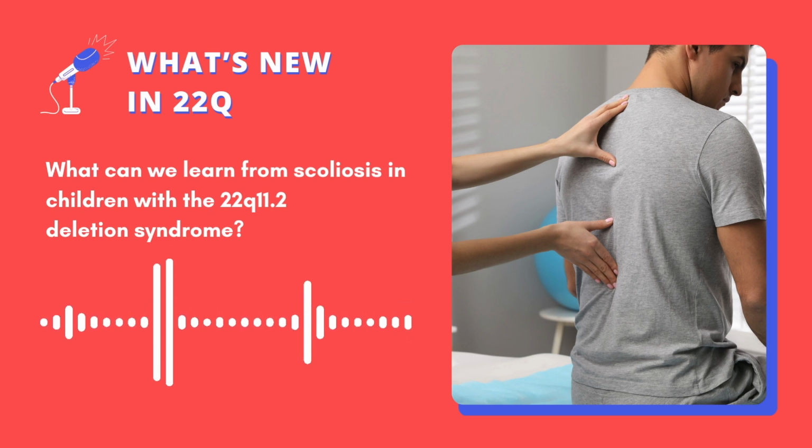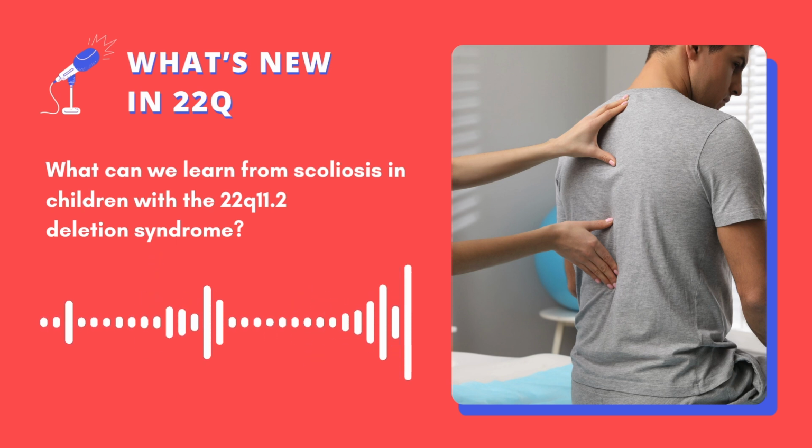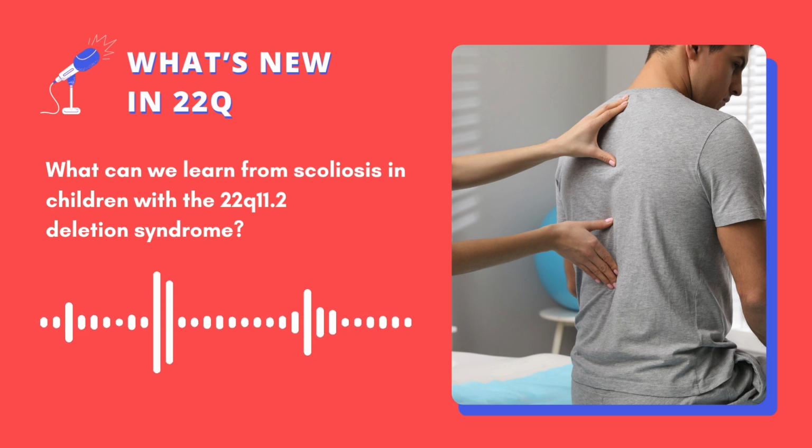So that's really the goal of this deep dive today: taking what this research tells us and focusing on the practical stuff for you listening. What steps to take if scoliosis is diagnosed in someone with 22q? How can you support them at home, at school, and importantly, where can you find the right kind of help?